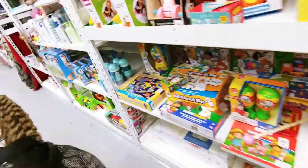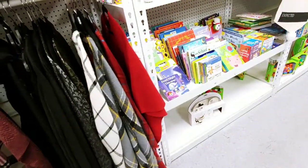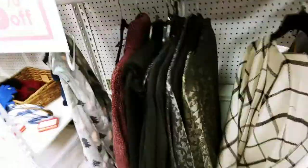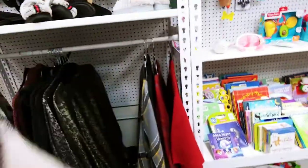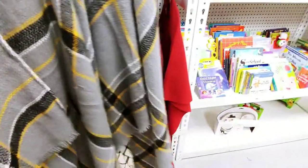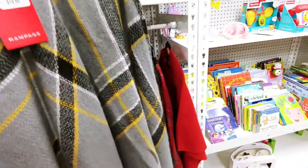The kids section. I see, is that a Burberry dupe? I think it is. Burberry dupe at Tuesday Morning. Okay. Let me try the other hand. I think they got a couple more designs. And I like this one. Not for $19, but I really like it. I'll come back and see if they have it on sale.